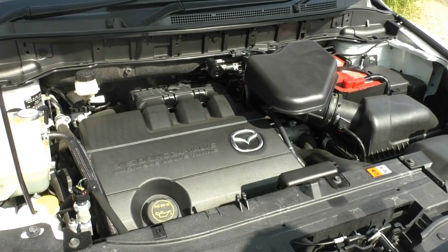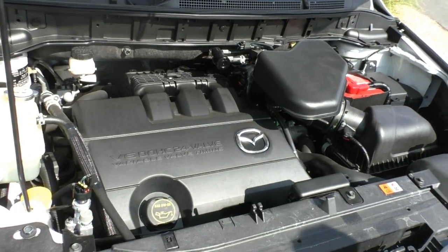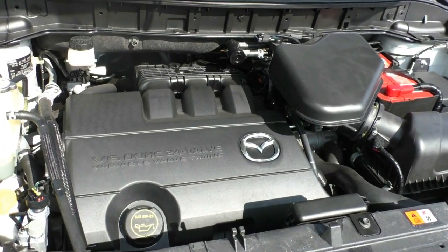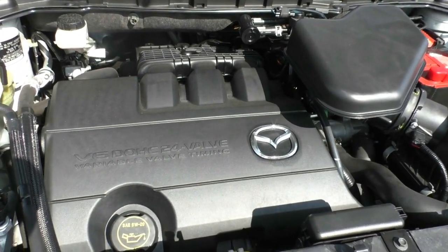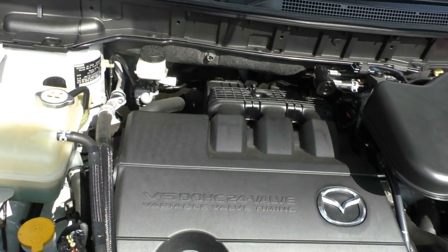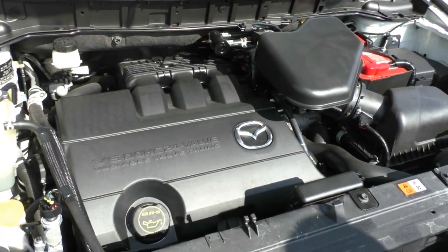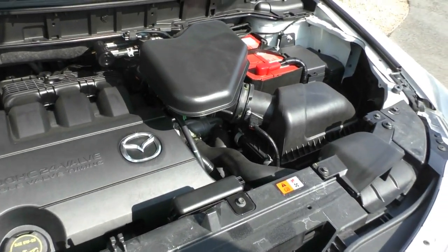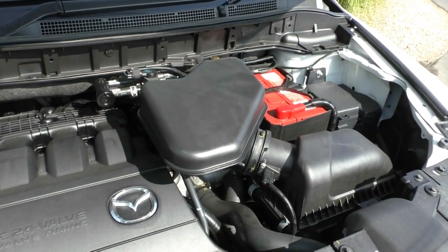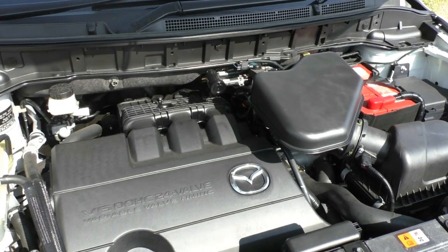Now, taking a look inside the engine bay of the Mazda, what we have here is a 6-cylinder 3.7 litre petrol motor. It is fitted with a 6-speed automatic gearbox. It does make the driving and the shifting quite smooth, having those really nice high gears. Now, this car does come with 6 airbags, so plenty of safety for the passengers inside. This motor itself produces 204 kilowatts with 367 newton meters of torque, so plenty of power and enough go for the weight that it can carry with everyone in the car.